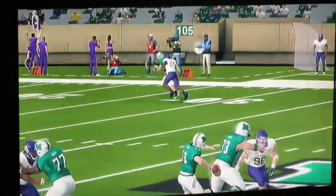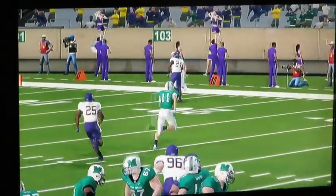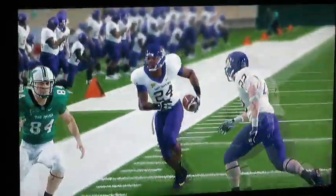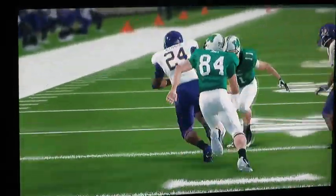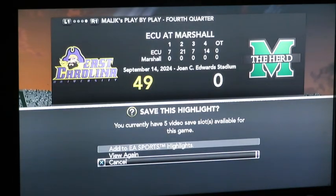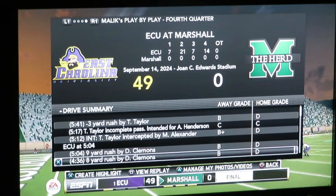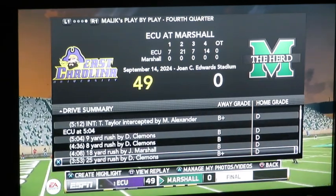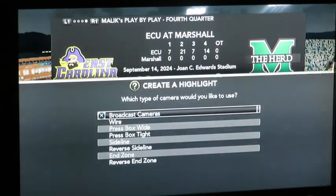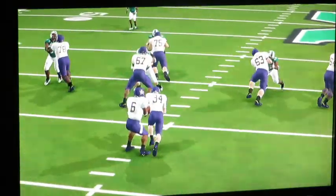And Michael Alexander, it was his turn to get an interception for ECU. So the top three corners, Alexander, Herron, and Alvarez, all had interceptions in this contest. And then Derek Clemens, the redshirt freshman running back, he would get in the ball game.